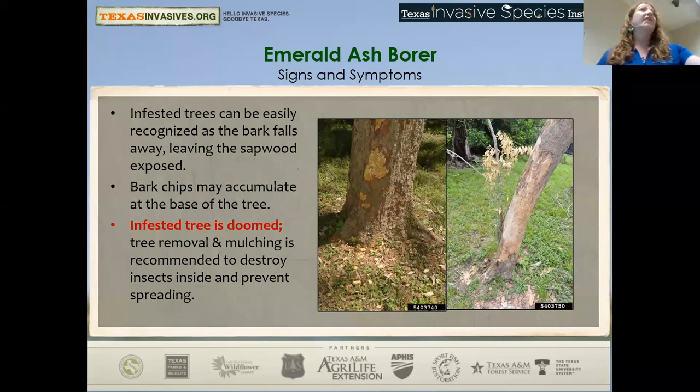If you have any of these symptoms and you can confirm the presence of beetles, you need to immediately remove the tree. You need to mulch it and finely mulch it. And that is to destroy any part of the beetle. So you don't want to do like a 2-inch size mulch. You would want to do something like a 1/4 inch, something really fine to make sure that you're mulching it.